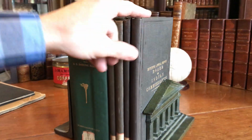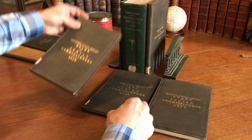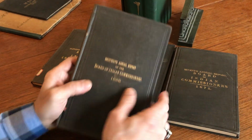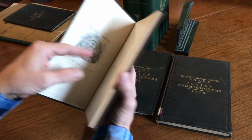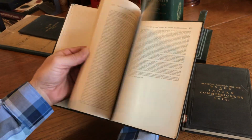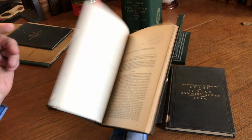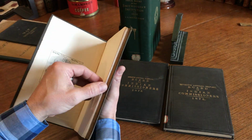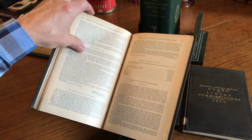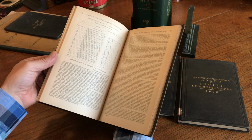We are looking at a lot of 5 books that pertain to Native Americans and the Board of Indian Commissioners annual reports. We have 4 of them right here. These are issued by the U.S. government, and they're, as they say, published once a year, filled with a remarkable amount of commentary on the various tribal nations and things such as missionary activities, visitations to the reservations.